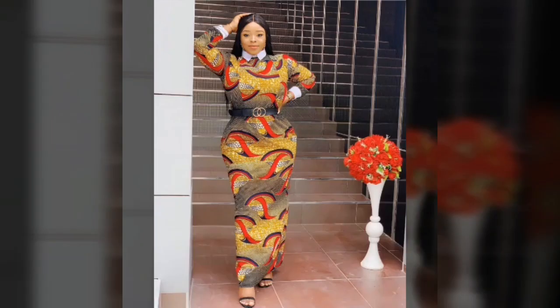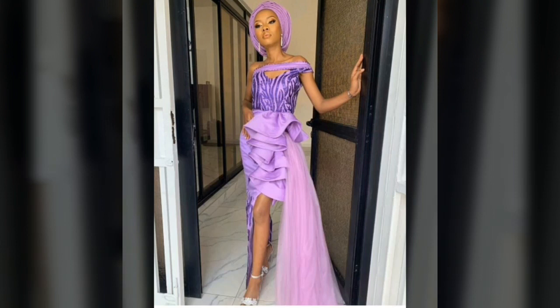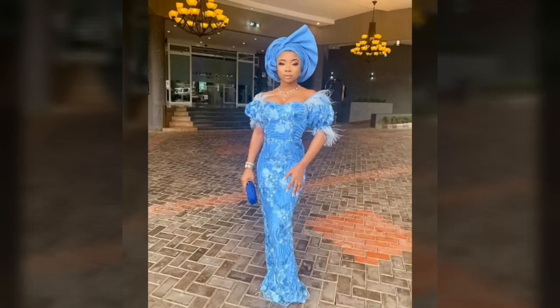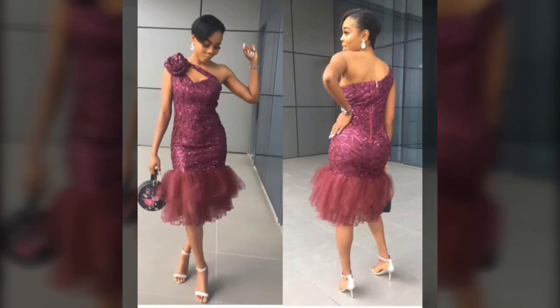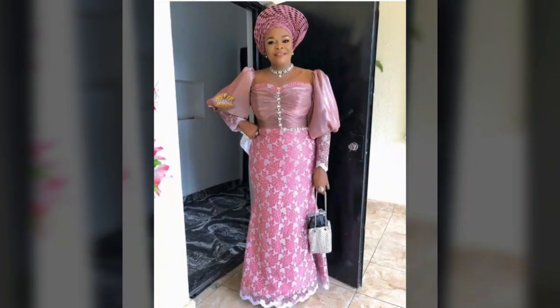Check out this Ankara, beautiful and simple design. Very classy. Wow. So beautiful, so stylish.